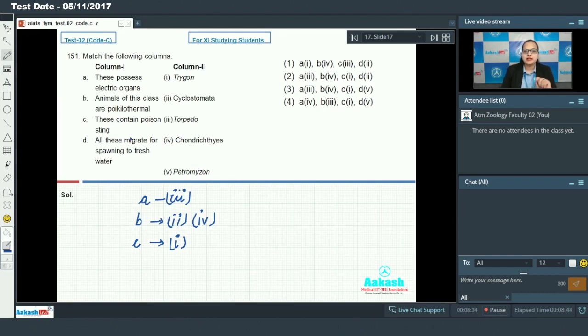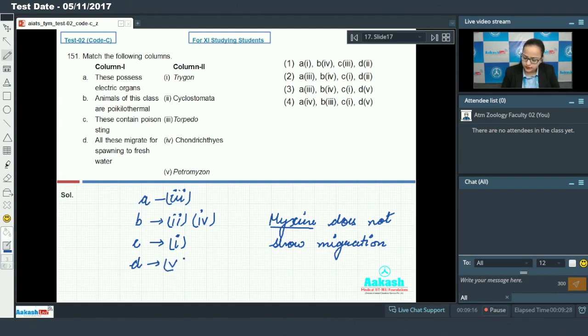D cannot match with the cyclostomata because you know that in cyclostomes, myxin does not show migration. So D here matches with 5th. So among the given options, the correct answer for this question will be option 3. That is, A matches with 3rd, B 4th, C 1 and D 5th, making option 3 the answer for our question. So let's proceed to our next question.